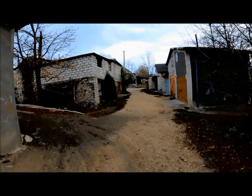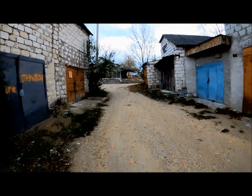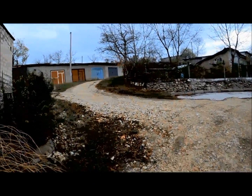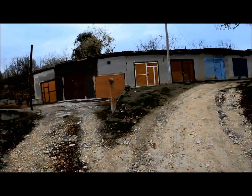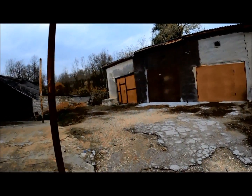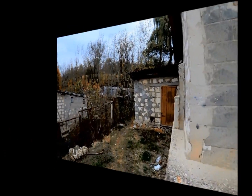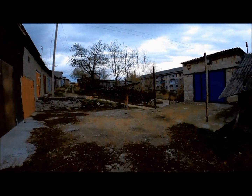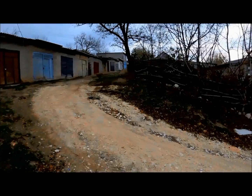Now I'm trying to find my way up. I used to know a trail here, so I'm just going to find a trail and take it. Just more garages. Now this looks like a possible trail. I better think that one again. Think about vicious. It might have been a trail, but it's well guarded.